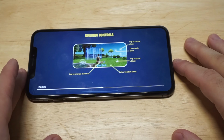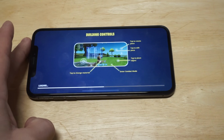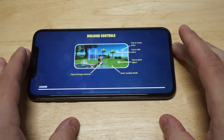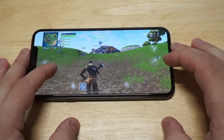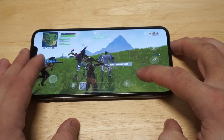But it is just a ridiculous phone. And the 6.5-inch display on here is ridiculous. Get that volume turned up all the way, too. Getting some chops in here.